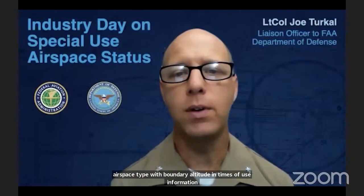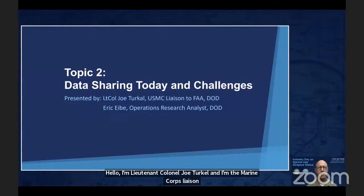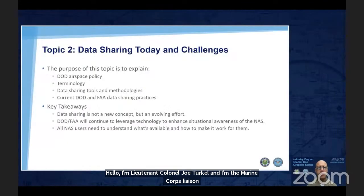Hello, I'm Lieutenant Colonel Joe Turkle, and I'm the Marine Corps Liaison to the FAA, and currently the Department of Defense co-lead for Tactical Management of Special Use Airspace Tiger Team. Today, I'm going to be providing a brief overview of the Department of Defense airspace policy and provide a few examples of restricted areas associated with training ranges.